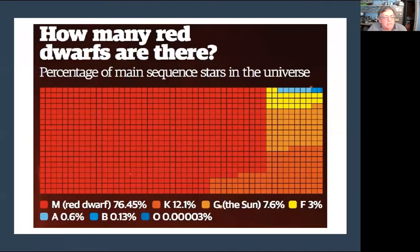Just as an illustration of how common red dwarf stars are, this is an estimated chart of the abundance of different types of stars by temperature and color. So you can see the vast majority, over 3/4 of all stars, are red dwarfs. Then there's another 12% in the orange K-type stars before we get to the orangey yellow ones like the Sun, just 7.6%. The ones slightly hotter than the Sun, the F-type stars, 3%, and hardly any of the white and blue stars.